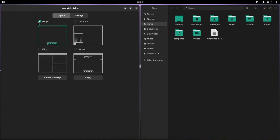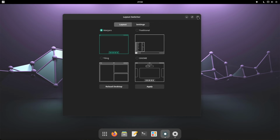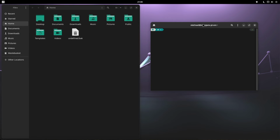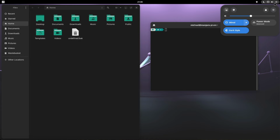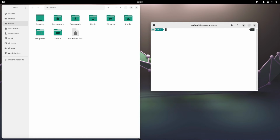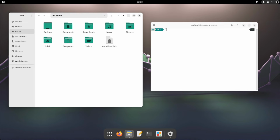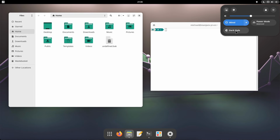We will now go back to the Manjaro concept, click apply. There we go. You can also switch between dark and light themes either in the settings or click here on the system indicators and then click here to deactivate the dark style. Then you see it's in a light mode. I'll make this window a little bit smaller so that the dark is not hidden. Yeah, here we go. I will go back to dark mode.